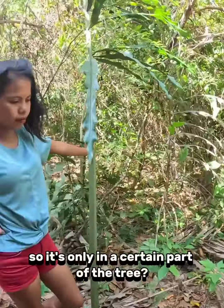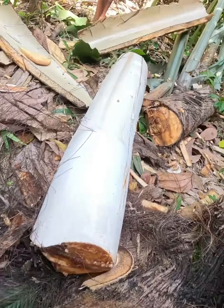So it's only in a certain part of the tree? Yeah. Only this middle part, so not this top part. We're not going to do that, just in here then. Yeah. Well, look at all that. So it's a liquid inside this? Nothing, just only like that. Whoa, look at that.